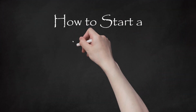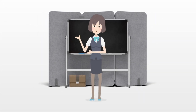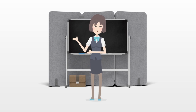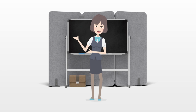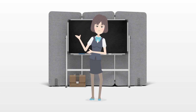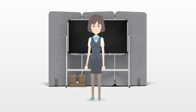How to start a security company. With concerns about crime and terrorism on the rise, the demand for private security services is rising steadily to protect against robberies, violence, and other forms of crime. As both businesses and consumers are increasingly more aware of their need for security, knowing how to start a security company can be a viable business opportunity for entrepreneurs.